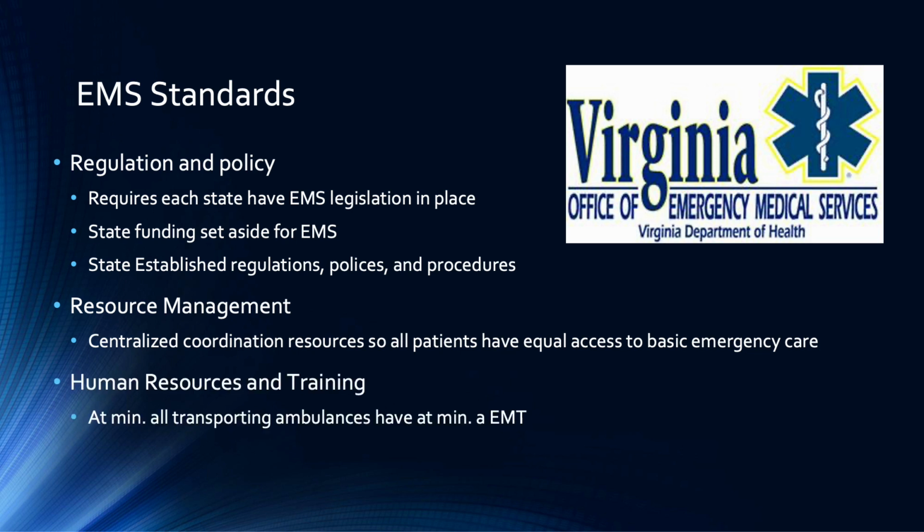Next was human resources and training. They said, all right, we've got resources and regulations. Now somebody's got to be on the ambulance. So they took the time to create this standard that would make sure that all transporting ambulances have at minimum an EMT, the class that we're taking now.